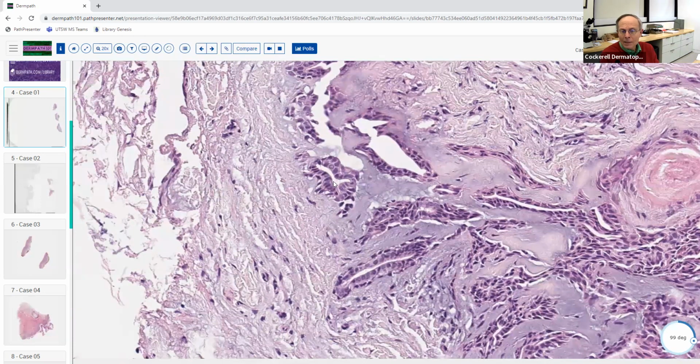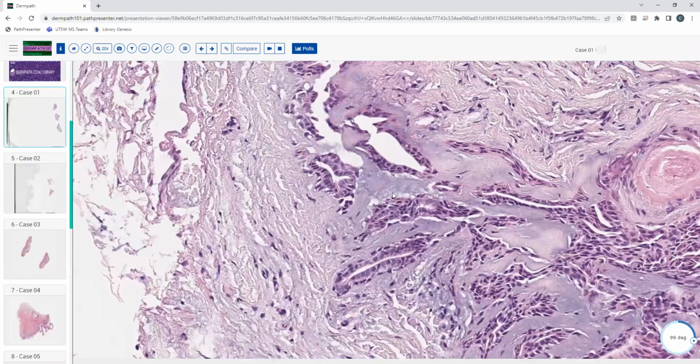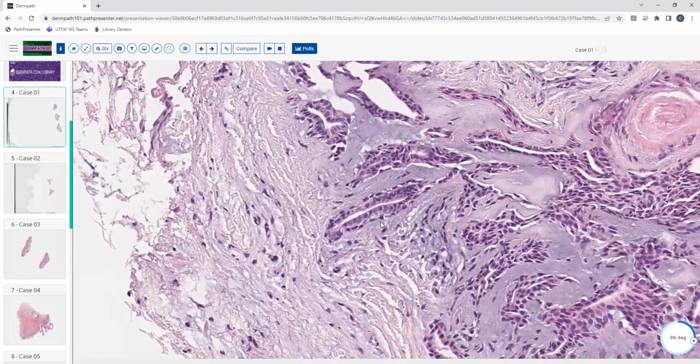Can you tell anything about these little glandular structures here? Yeah, it looks like some of the spaces are a little bit more dilated, but then some of them are smaller, like there were almost small little tubule-looking things elsewhere, but these ones look like dilated ducts.